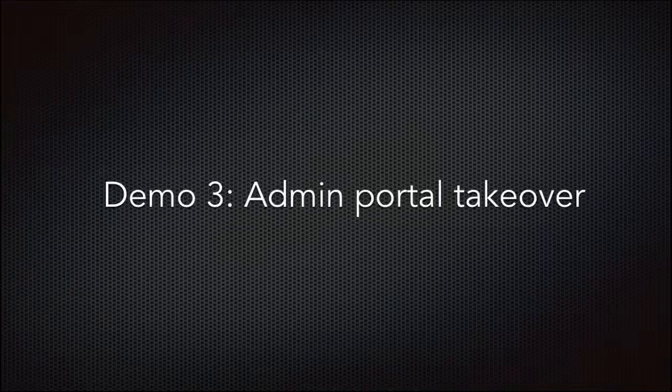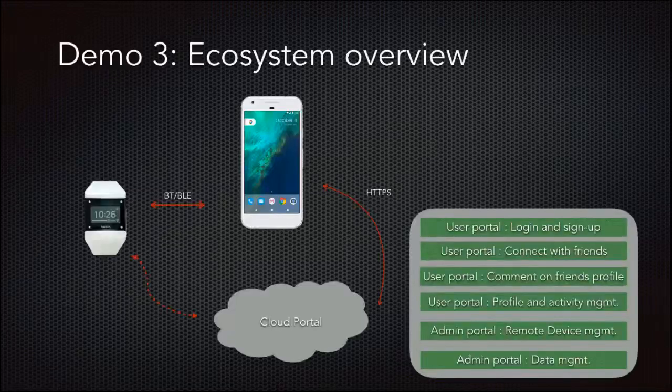The third example we have is really cool. This is actually one of my favorites. This is a classic example of the butterfly effect that I had mentioned earlier, where a problem in one particular component resulted in the compromise of the entire ecosystem. So the use case we have here is pretty similar. We have the wearable communicating with the mobile app over Bluetooth and BLE, and also the cloud portal.